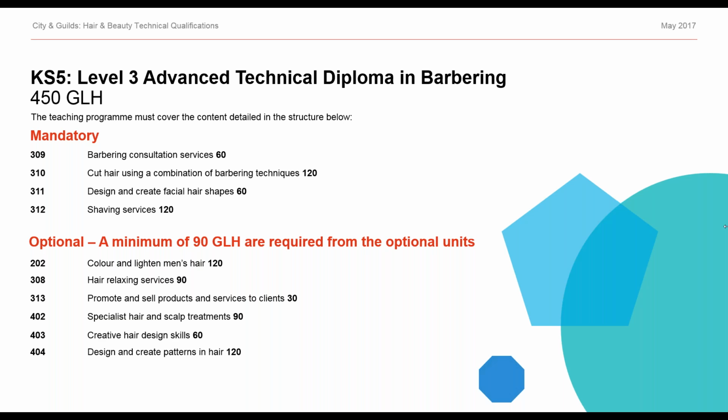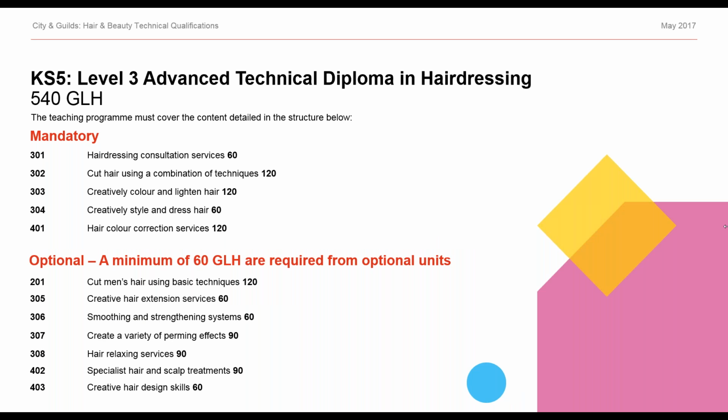So barbering, again, we've just picked up the units out of 6008 and put them into a technical qualification. So you've got your consultation unit, cut hair using a combination of barbering techniques, design and create facial hair shapes, and shaving. You then choose one of the optional units up to 90 guided learning hours. So again, if you're in a quite trendy barber that wants colour and lightening, we've got the level 2 colouring unit in there, because actually the level 3 really doesn't meet the needs of a barber shop. What man would have a combination of techniques and a combination of colours? But that level 2 unit incorporates your partial colour, your shoe shine, your full head colours. So you've got a choice of optional units there.